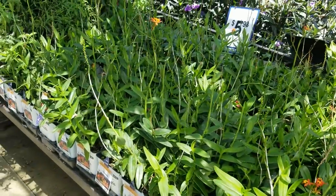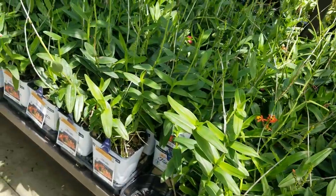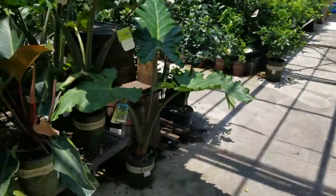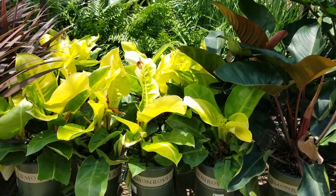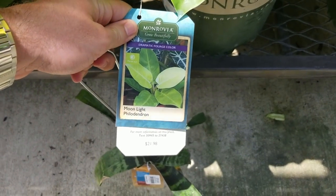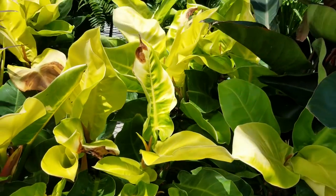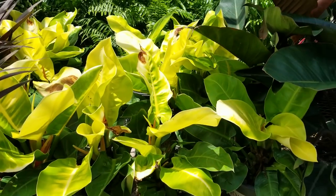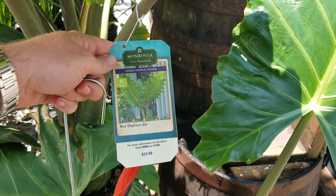Oh, look at all the little epidendrums. It's so tempting for me to buy. I don't need them. I have tons of them at home. There's no reason to buy them, but I want them. These are so pretty. Just a larger size of the moon white philodendrons. These aren't that much bigger than the ones that were over there. Really pretty though.